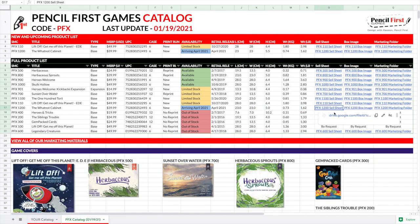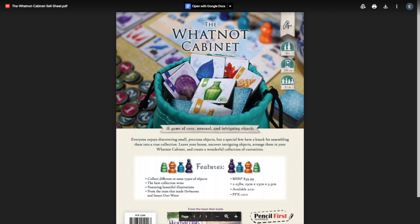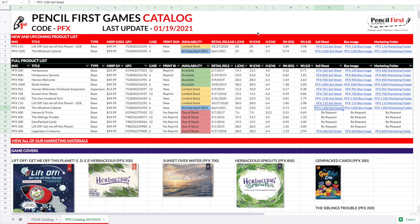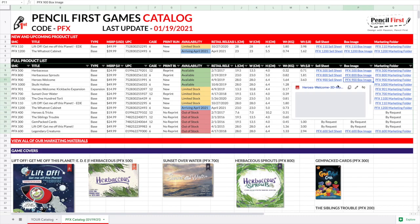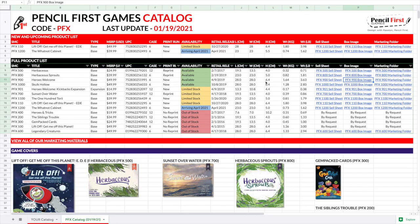So let's see, I think here's the Whatnot cabinet. This one went out fairly recently, but it's really going to talk about the game. It's effectively what's in the product catalog, but it's available to the distributor, and it can be passed to retailers and just shared, right? You have the box image, a nice resolution pic here for those who want to have the box. And if you want to do straight on or angled, you should be consistent. I don't know that we're consistent, honestly.